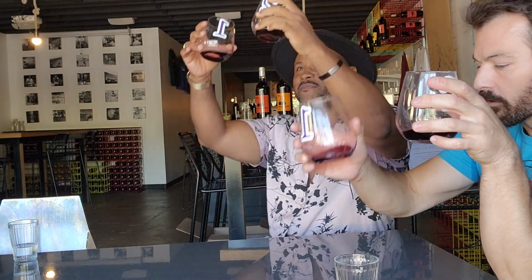Now that one smells young, because it smells like fruit. Whereas this one, oh man, this is more floral on the nose. This one's more fresh, younger fruit, seemingly so. Let's see.